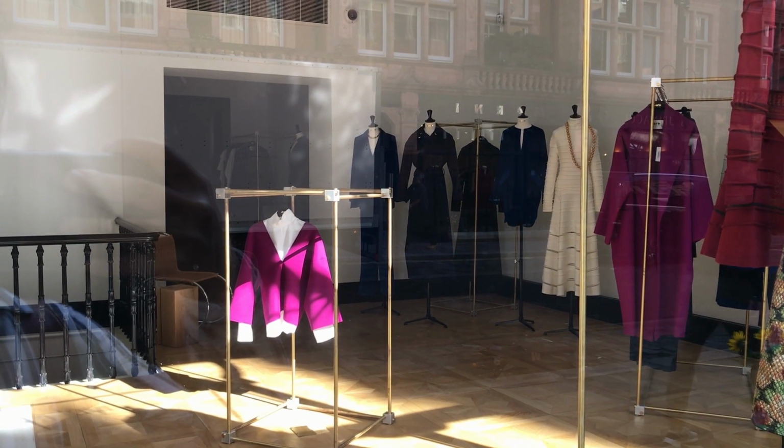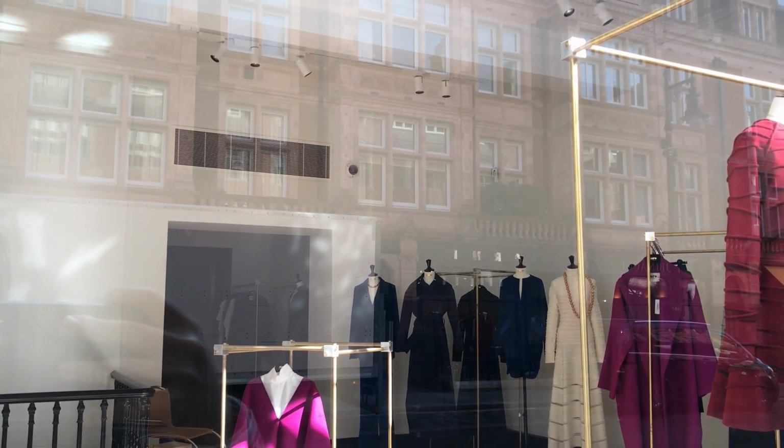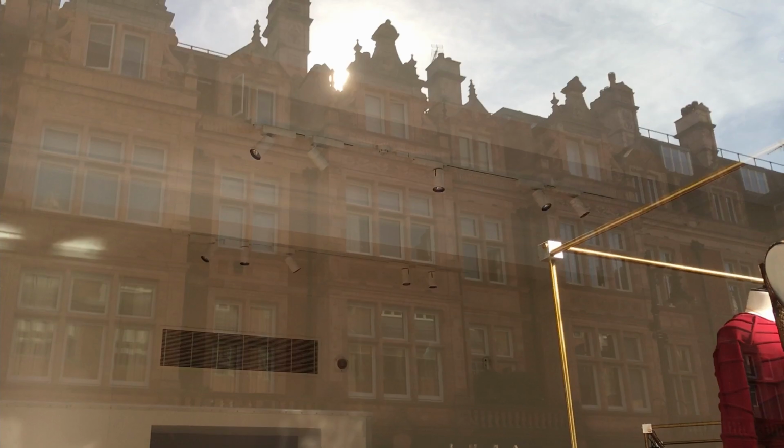Growing up in Hong Kong, I've always found it fascinating to see stores closed here in London in the middle of the day, in the middle of the week, and still be able to pay rent and be in business.